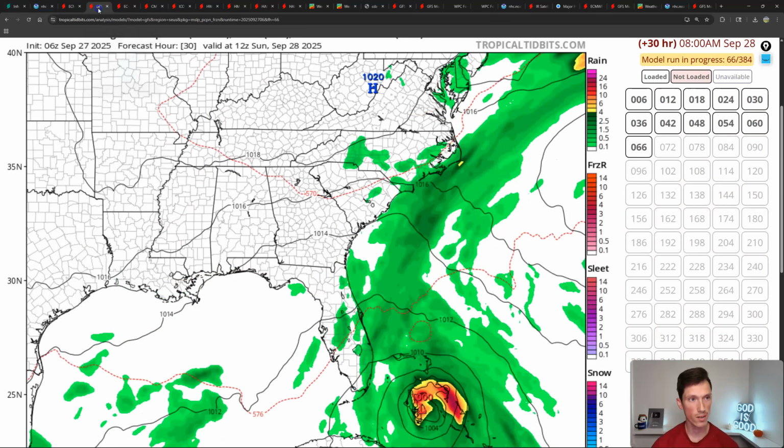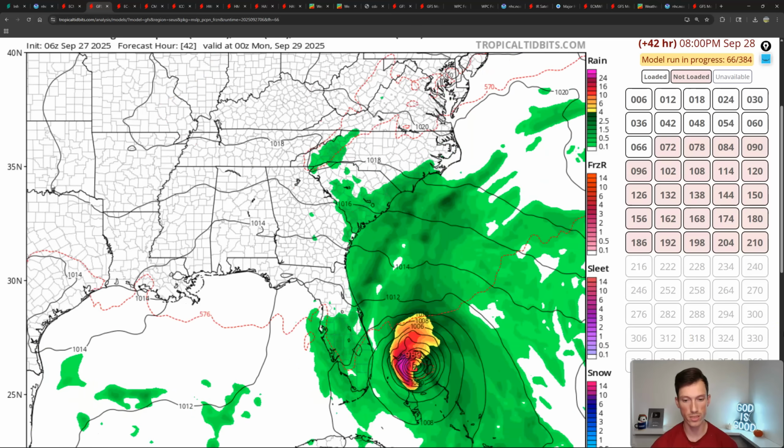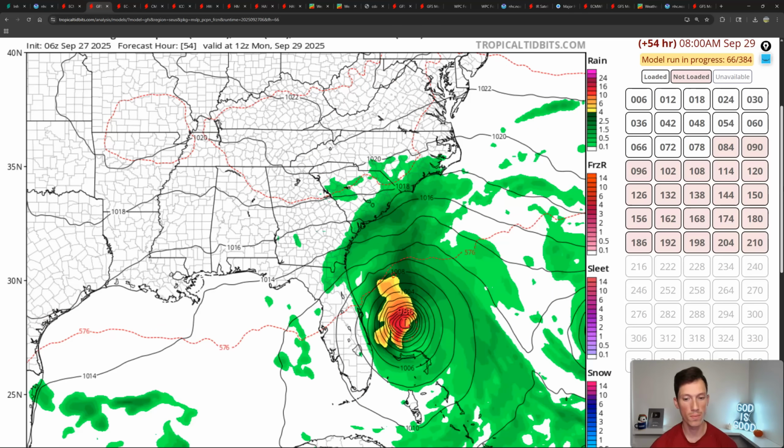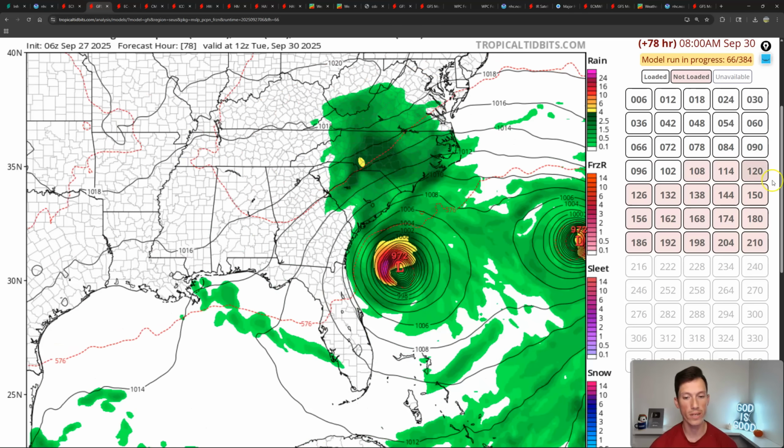Good news, right? What about the GFS? GFS started trending this way yesterday. GFS, 1,000 millibar low through the Bahamas. This is a strengthening tropical storm. It really wants this to almost get to hurricane strength by the time it's leaving the Bahamas. So it has a 987 millibar low, and then a 986 Monday morning. And then by the time we get into Tuesday morning, this is flat out a Category 2 hurricane based purely off millibars. But a lot of moisture getting tossed inland.